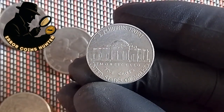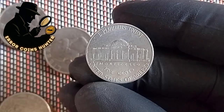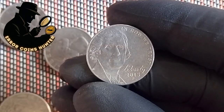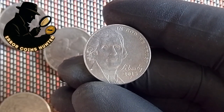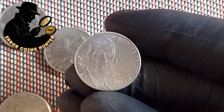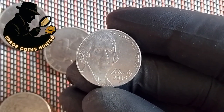What if I told you that hidden among the billions of nickels minted in 2015, there exists a version so rare, so extraordinarily valuable, that collectors have paid $12 million to own just one? Yes, you heard that correctly. $12 million for a 5-cent piece that could be sitting in your change jar right now, hiding in your car's cup holder, or buried in your couch cushions waiting to transform your entire life.